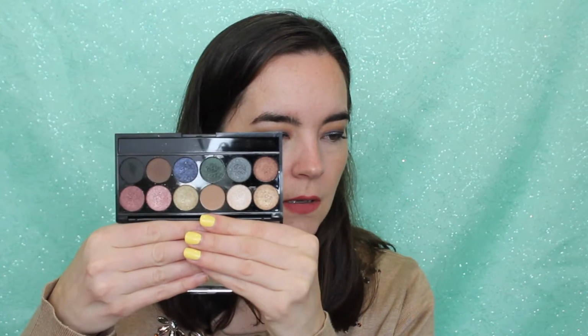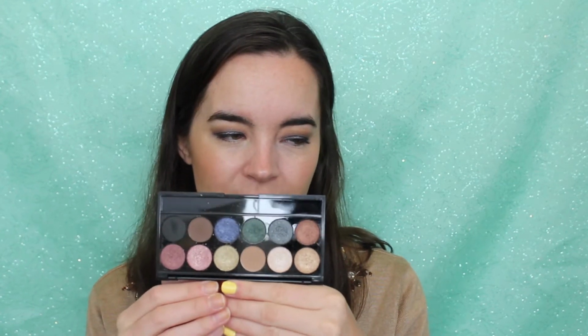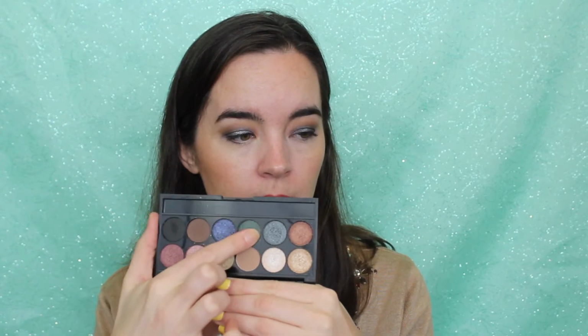The other palette is one that my friend Heather sent me, and it is from Sleek. This is the I Divine Storm palette, and it has these beautiful deep jewel tone metallic colors in it. I've been using this color. I wore this several times. And it is so pretty. It looks blue in the pan, but when you wear it, it sort of looks like an indigo color. It's really nice, and especially foiled. I'm just all about foiling eyeshadows right now. It's just my thing. I like this palette. This green is really nice too.